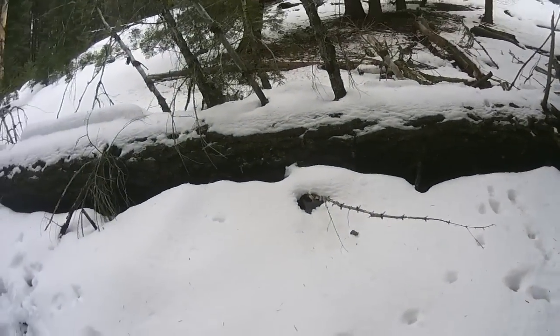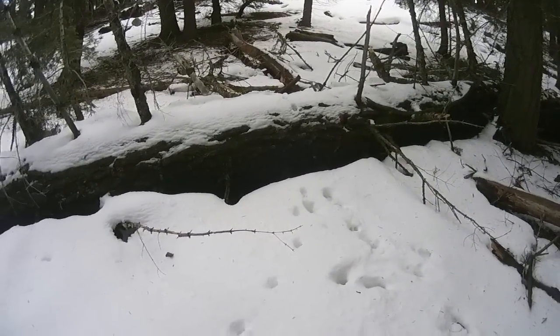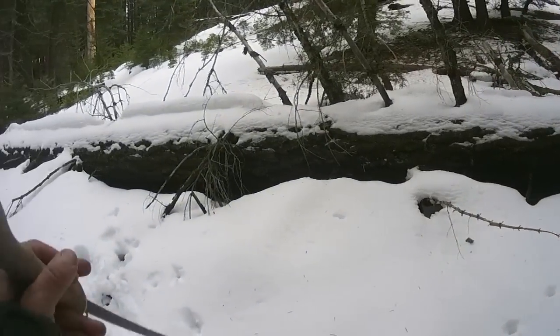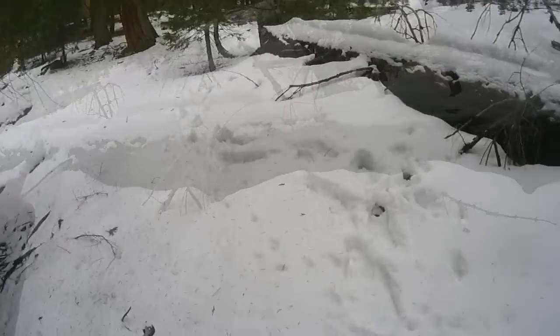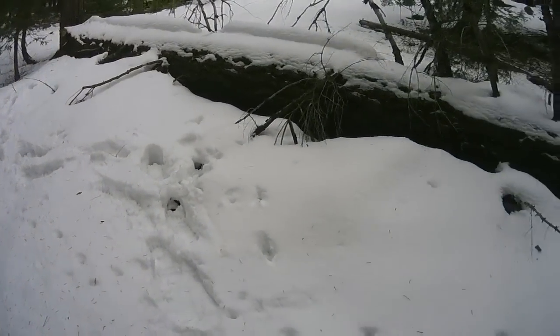Yeah, this tree was a recent fall. I could tell because there's still some green on the branches there, and it totally blocked the trail. That would have thrown me for a loop for a little bit if this was all white out.